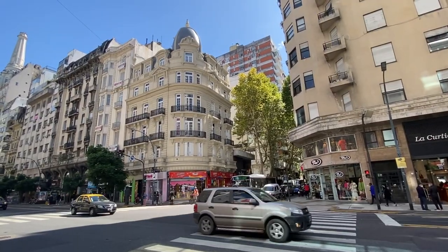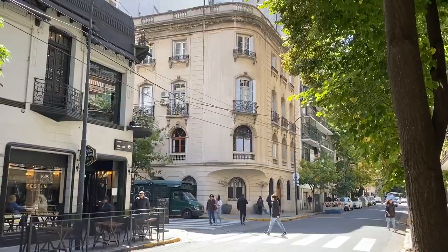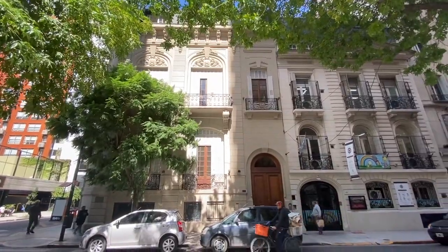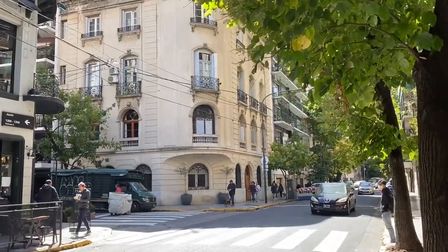Strolling the streets of Recoleta, I mean, you can plop me in the middle of this neighborhood blindfolded, or you can pop me in the middle of Paris and I wouldn't know the difference, because literally they look exactly the same. Like the French architecture here, the wide boulevards, the beautiful scenery of trees just lined up the streets.